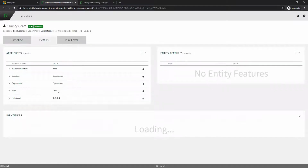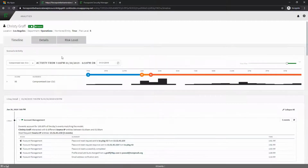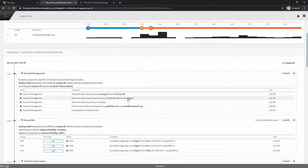First of all, we know that Christy is the CFO of a company based in the US. And the timeline, so the time ordered sequence of all the events made available to Forcepoint Behavioral Analytics to understand the risk score of this user, shows that something happened from an external IP: there was a change of the email address associated with the user. And you can tell by the email address that this is not good, because this is not Christy asking for that change. And the change is instrumental to avoid the user being notified of what happened next.